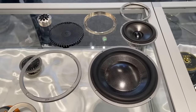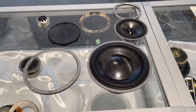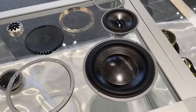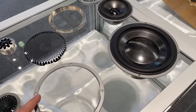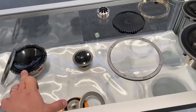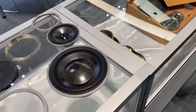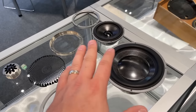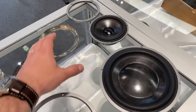So this is the prototype of the 9000 series. Just because we went through the 10000 series, people may not take this seriously, but this is halfway in between the 10000 and the 8000. They still have to figure out the final version for grille, mounting, whatnot.